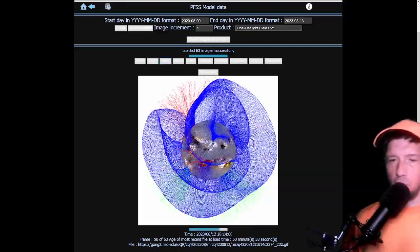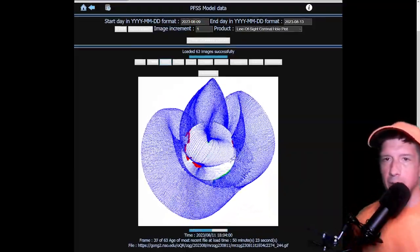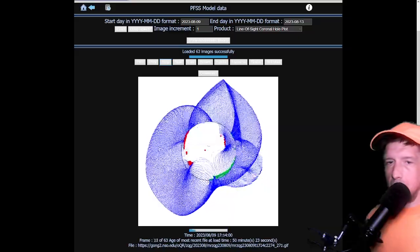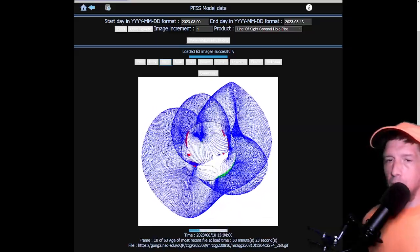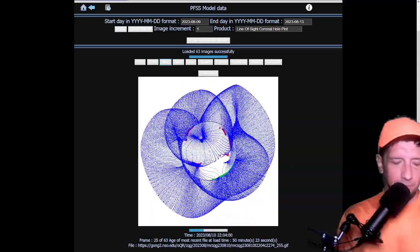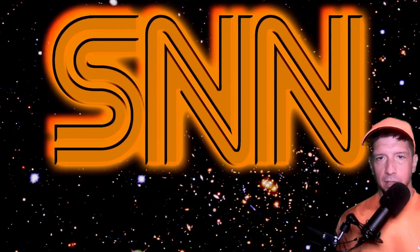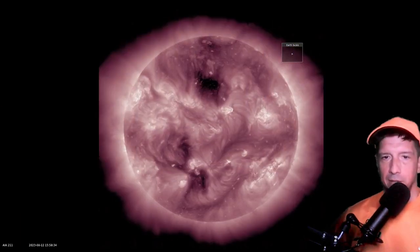And let's take a look at coronal holes. So there's our coronal hole line of sight field plot. And we've got some South Pole oriented coronal holes here near the solar equator, just south of it. And let's take a look at the SDO imagery of coronal holes. There you go. There's the past 24 hours.